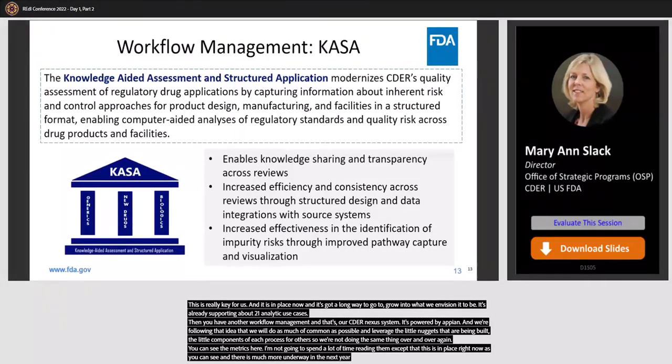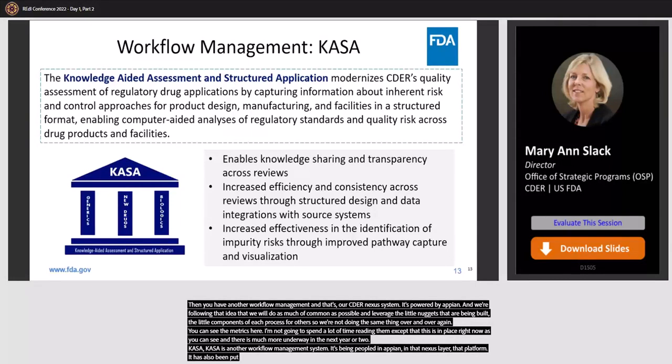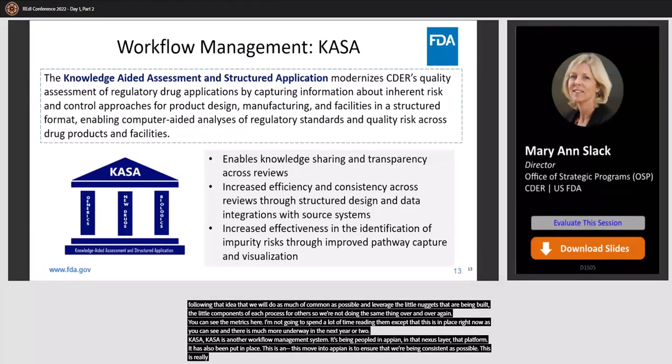KASA. KASA is another workflow management system. It's being implemented in Appian, in that Nexus layer, that platform. It has already been put in place. This move into Appian is to ensure that we're being as consistent as possible. This is really revolutionary for the quality assessments.